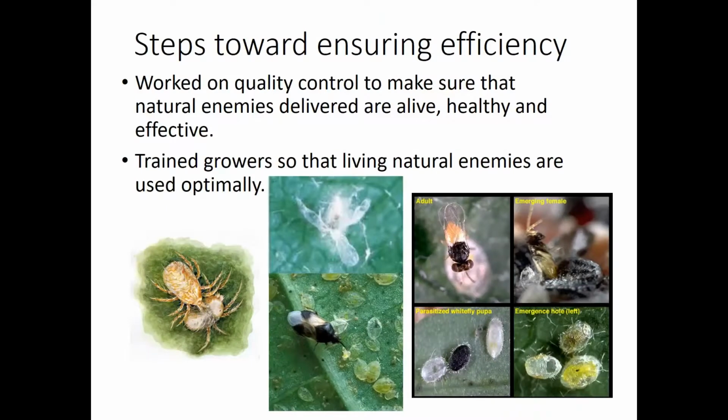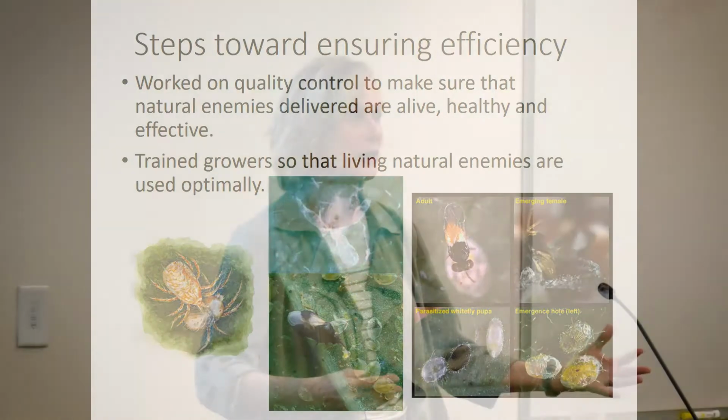And how can augmentation be so successful? Well, they've worked on quality control to make sure that the natural enemies delivered, remember they're usually alive, are healthy and active, and you have to have a good way to release them. So they've also worked a lot on training growers so that the living natural enemies are released in the right way. So they persist in the crop and get to where they need to be in the crop.